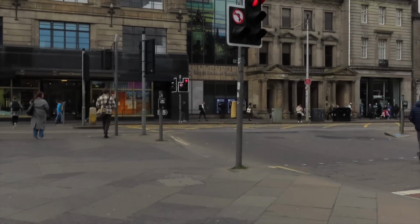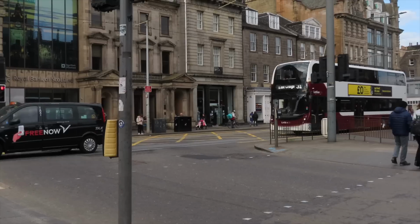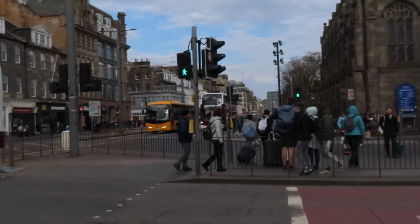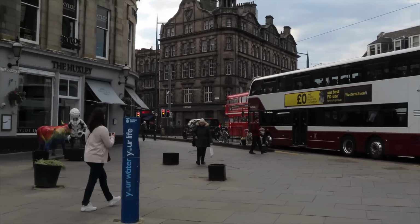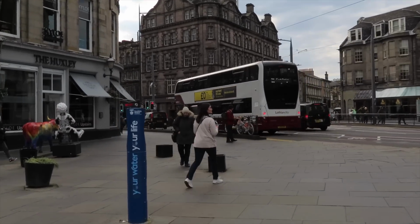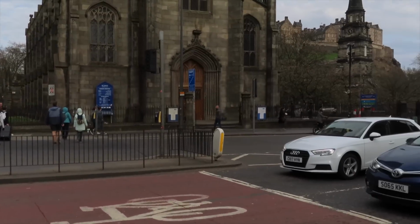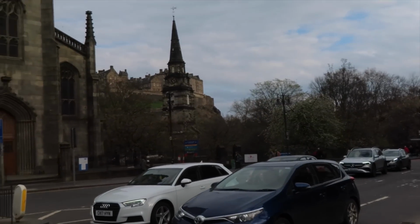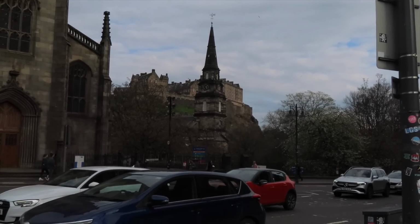This is the very west end of Princess Street. There's Johnny Walker Princess Street, and that is Princess Street right there. That is the west end of Edinburgh, heading towards Haymarket. Oh look, buses in the video again. Shows you how many buses are in Edinburgh. And there is my castle, Edinburgh Castle, just peeking behind the church there. There it is.